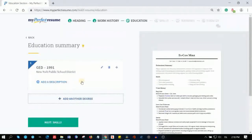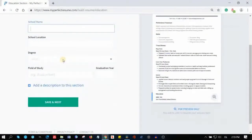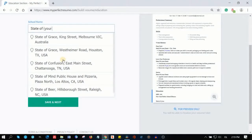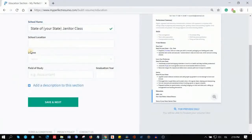So after you filled it in, you can click. And I suggest you put all of yours on there. And this is what I mean. School name, state of your state. What was your janitor class called? Was that blood spill? Was that porter class? What was that called? I'm going to call it a janitor class.